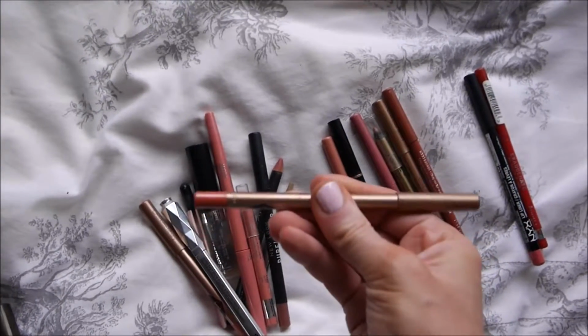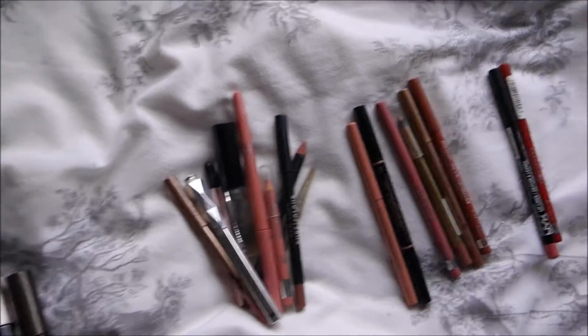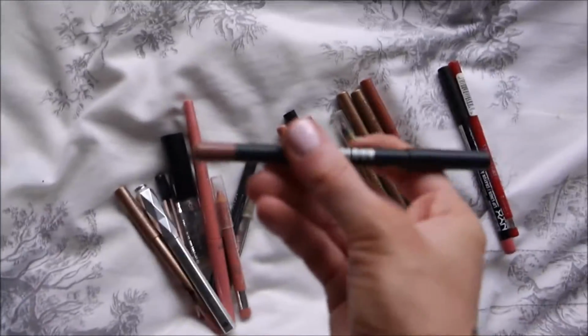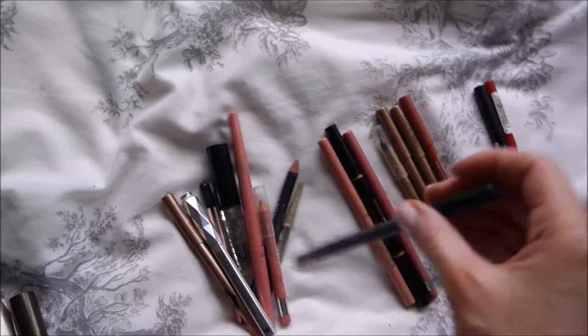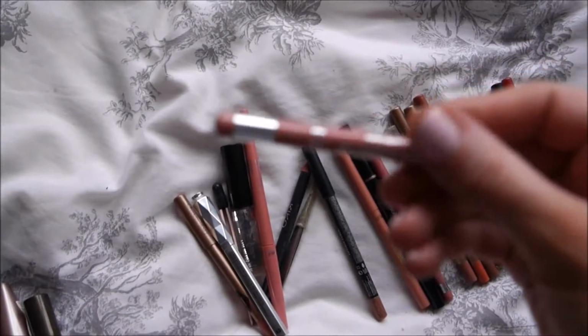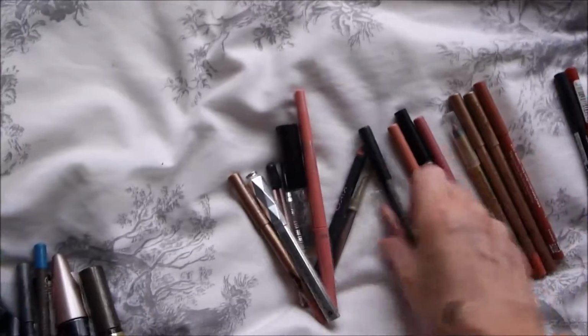The Charlotte Tilbury, like a pink, what's it called? Let me see. Lip Cheat in Pink Venus, that's the colour. Love that too. A New Look lip liner, which is amazing, and like a nude shade. If you haven't tried New Look lip liners, you need to. They're like £2 and they're really creamy and really good. Maybelline Sweet Pink lip liner. Love this shade, one of the first lip liners I ever bought.